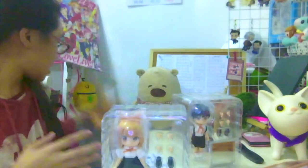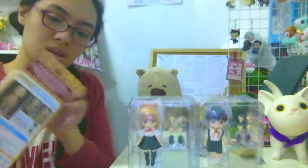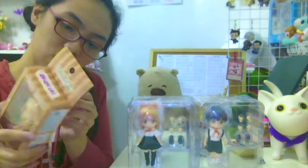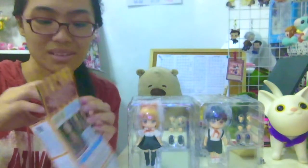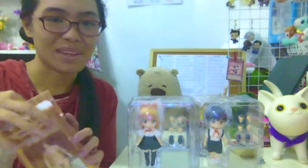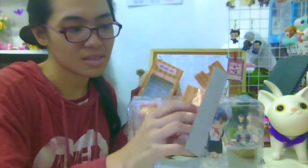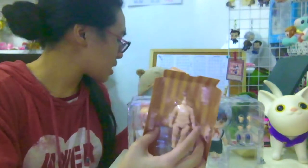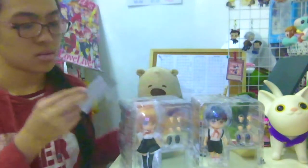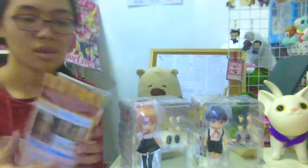Yeah, put this aside here. Right, so here's the both of them. This one I think is already open. Oh, never mind. I just broke the box a bit. I don't know why it won't open. Oops, I'm an idiot. It's probably fine. So here it is. It's packaged very oddly. They weren't trying with this one. So, yeah. It comes with a stand and everything else, just not the head and the clothes.